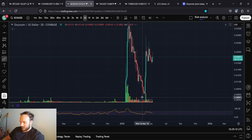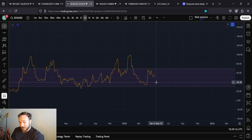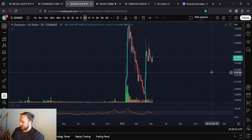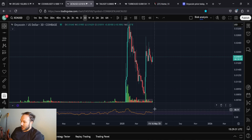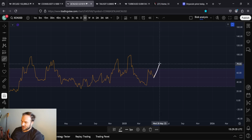Looking at the 3-day time frame here. Let's see. Bouncing off the 50. The 3-day time frame is bouncing off the 50. The daily time frame is bouncing off the 60. That's interesting to see. 8 hours, 30 minutes left in this 3-day time frame. I doubt that it closes red. I don't think OnyxCoin is going to drop 11%. So I think this is a more significant time frame, the 3-day over the daily. So I think this is actually very bullish, guys.